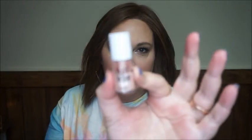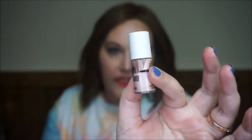Did I mention a highlight? Benefit High Beam. I have also raved about this. It's what I have on today. This is kind of like a pinky iridescent highlight. I don't think it pulls too pink on the skin, but pink enough where I kind of like it a little bit on my skin tone.